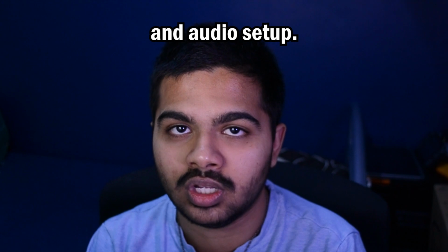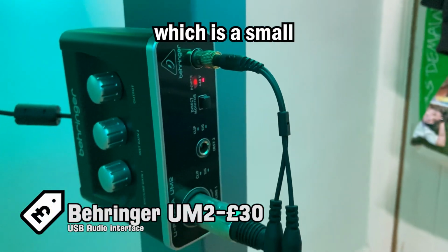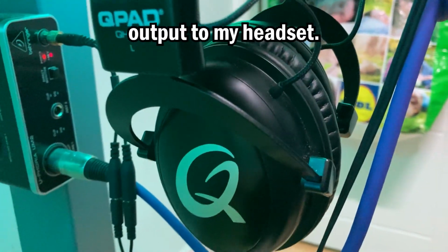Now for the recording and audio setup. Most of my audio going in or out actually goes through the Behringer UM2, which is a small audio interface that I have mounted to the side of my table leg. It allows me to connect XLR microphones to my computer and also get better audio output to my headset.